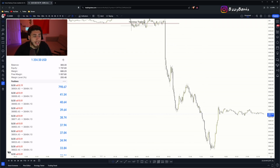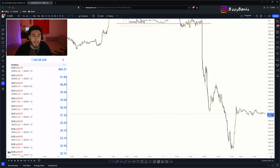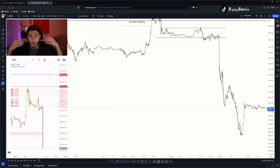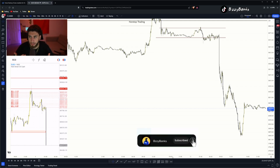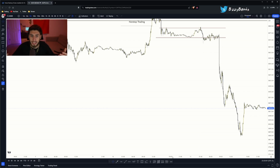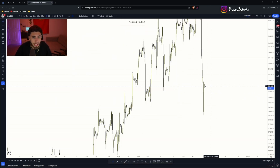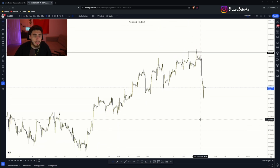So now that I have my account at a bigger equity point, I can keep feeding in more trades to go for that overall big move that I'm looking for. I need to try to swing as much as I can, so that way I have a bigger balance when it's all said and done. I'll probably start closing positions depending on how price acts, but I'm still expecting price to keep on falling.